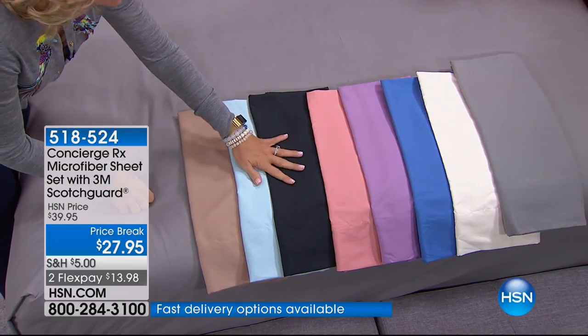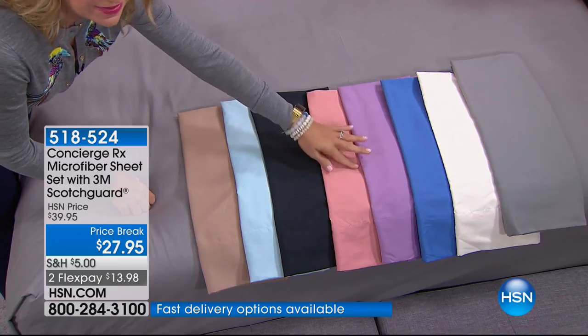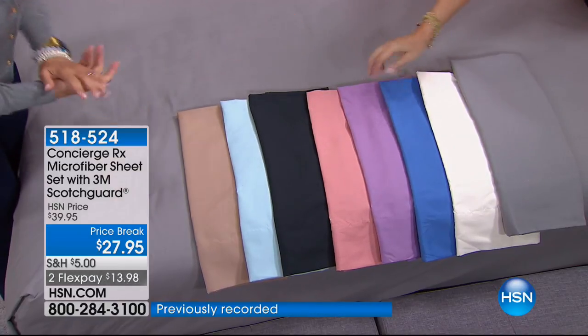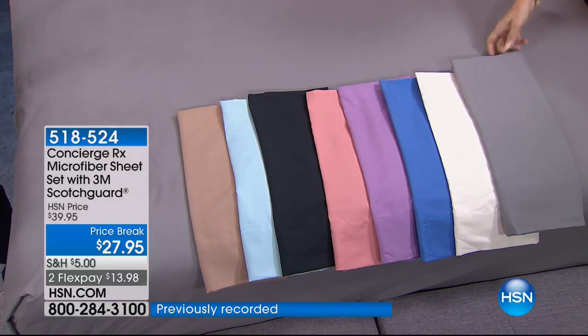Oh, it doesn't turn gray. It stays beautiful. Then we have the coral, that really pretty lavender, a deep blue, ivory, and then there's that gray that we have on the bed. Do you remember the last time we sold these?